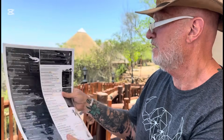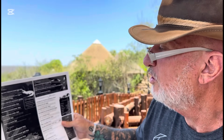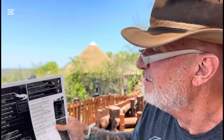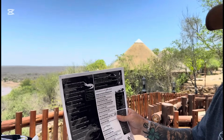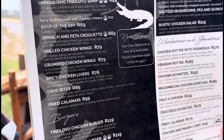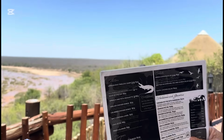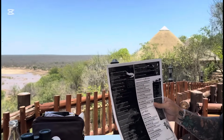So also got venison burgers. I saw something here. Look here. They've got something called, what was it? Oh, they're croc bites. Crumbed crocodile bites served with a choice of dip: peri peri, creamy lemon butter sauce or zesty beer. Croc bites. Awesome. And then they've got umngqosho. Umngqosho, samp, is a traditional Xhosa dish made of samp and beans and tomato. Also awesome, but very, very filling. I think it was one of the favorites of Nelson Mandela. But anyway, good, nice restaurant and worth coming to.